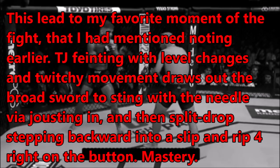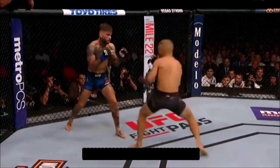So I hate reading what's on the screen, but this led to pretty much my favorite moment in the fight. And he does these kind of drop pivots, but the way that he does them, he's switching his feet. So just think of like a switch kick, like the footwork involved, but instead you're doing it backward right there.